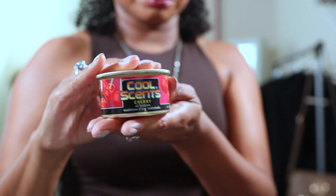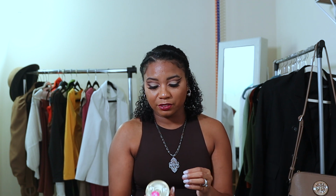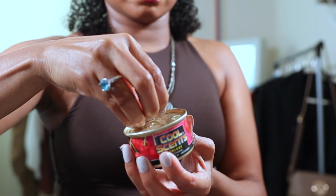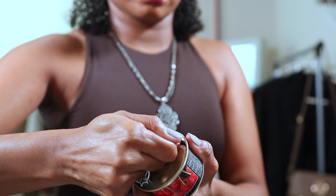This is called Cool Scents Air Freshener, and it's a biodegradable air freshener. You can do a scratch and sniff. It's cherry. I love this. I have been using this for years. So this is something that was meant to just be for the car, but I actually don't keep it in the car anymore. For the most part, I keep this in closets, and it eats odors up. And the fact that it's biodegradable, for some reason, I feel like it even lasts longer. I smelled this until the very, very end, until it's completely dried out.